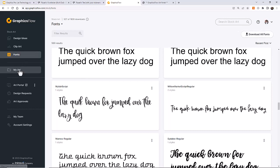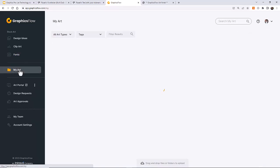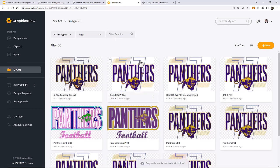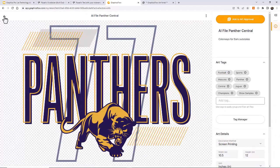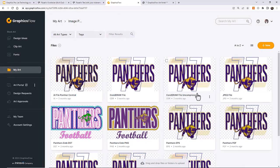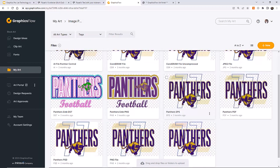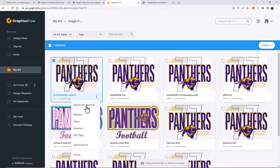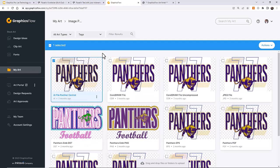And then we also have a section here that we call My Art, and this is where we store our art. And when you upload files to GraphicsFlow, it doesn't matter what format they are, could be an Adobe Illustrator file, or an embroidery DST file, or an SVG. Doesn't matter. We're going to create high resolution previews of all those files. Anyone on your team can go into their account and download the file as needed. And also you can just select it and add it to an art approval and send it over to a client to take a look at. So if you had a customer that was interested in something very specific, you could just send them a group of files or a singular file for them to review, comment, and possibly approve.